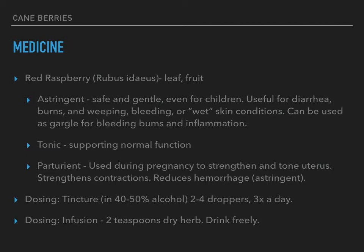As far as dosing goes, if you want to use a tincture, you would use just the basic 40 to 50% alcohol content, and 2 to 4 dropperfuls would be appropriate, using it, say, 3 times a day or so. Your results may vary. Feel free to lower that, and it's a pretty safe one, so you could probably take more, but before you do that, you should probably consult with a trained herbalist or some trusted medical person who knows about herbs, just to be on the safe side. Although I wouldn't expect there to be much danger. This is a pretty safe plant.